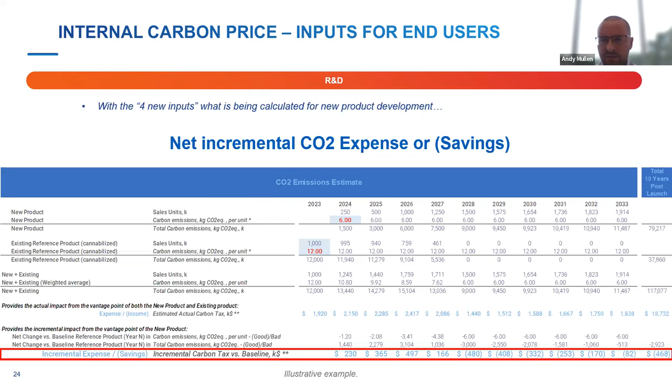So this is a little bit of an illustrative example. I know it's a bit of an eye chart to look at, but conceptually I'll talk us through it. Those four inputs, there's three of them highlighted on this spreadsheet. And essentially what gets calculated is what the unit sales would be for the new product, as well as the existing product. And those are both multiplied per year by their carbon emissions per unit. So you can quickly come up with an estimate of what your total carbon emissions are at a gross level while both products are being produced and obviously emitting carbon as they're produced.